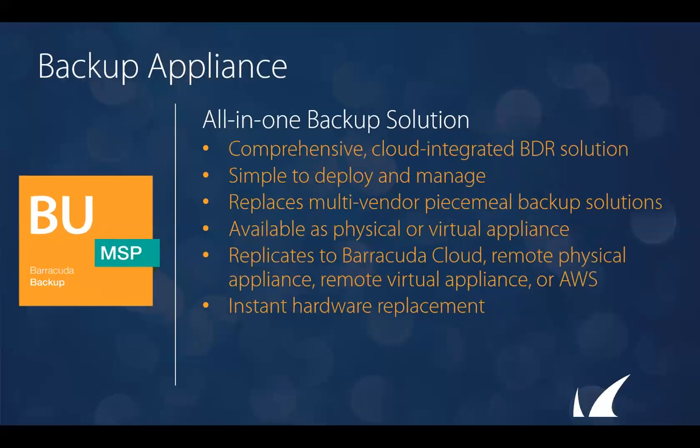The other solution that we'll take a look at is our backup appliance. So this is going to be an all-in-one backup solution, meaning we're providing the backup hardware and the cloud storage all in one solution. So you put the device at the customer site, it can handle that local and cloud option for backup. So it is cloud integrated into the Barracuda cloud and AWS public cloud, and it is a backup and disaster recovery solution. I'll show you guys in a little bit.